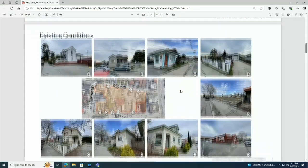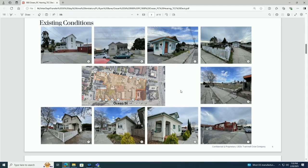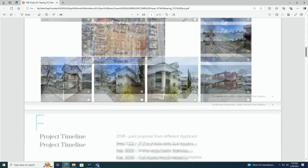Next slide. So here's a picture of the existing conditions on site. I think everyone's pretty familiar with the site. It's in a pretty prominent location, kind of a mix of older residences and some now vacant commercial buildings.